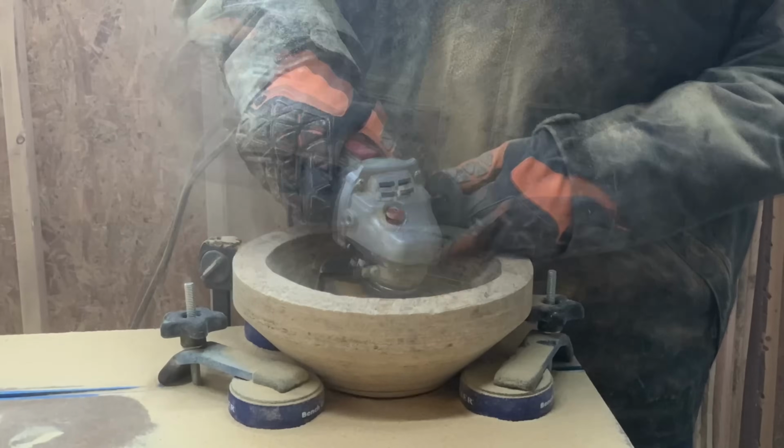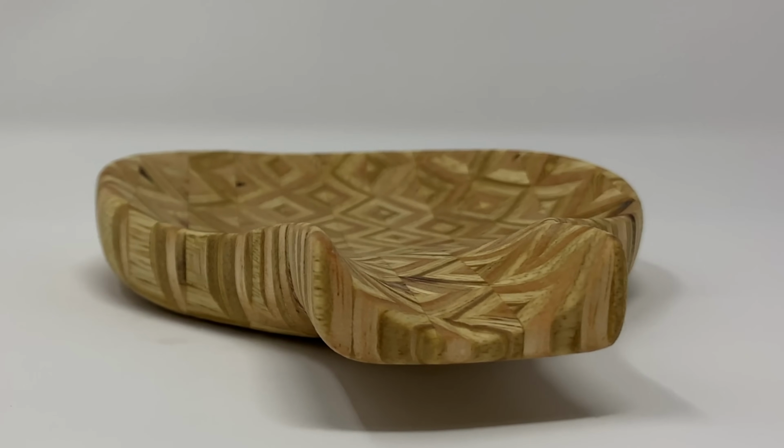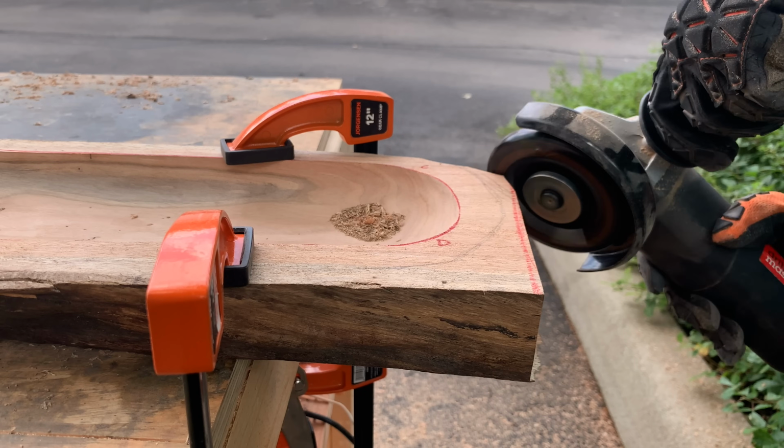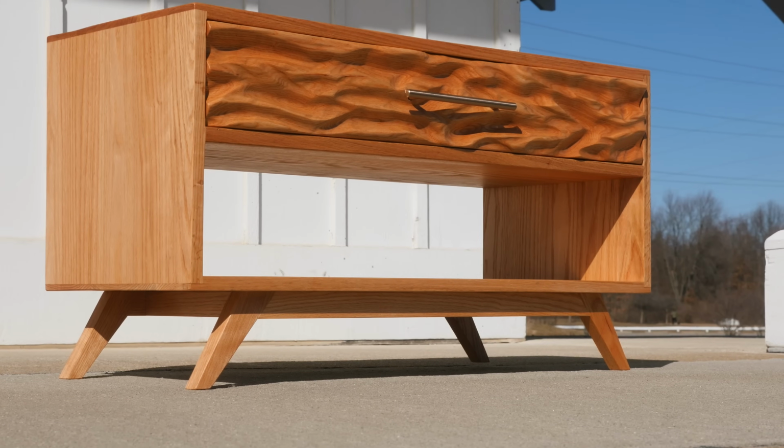I've made a bowl out of sheets of OSB plywood. I've made this plywood spoon holder thing. I've made a bowl from a live edge slab. Then I stepped up and made this media console.